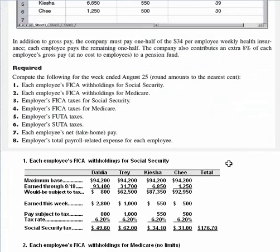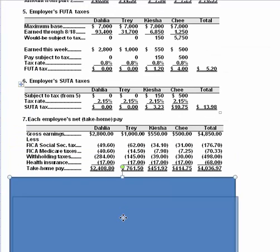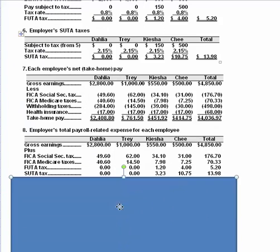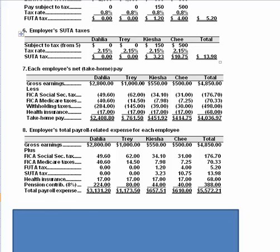Okay, now let's take a look at number 8, which asks us the employer's total payroll-related expense for the employee. Okay, so let me get this on the screen. The way we could compute that is we take the gross earnings, okay, and take it per individual. Then we have to add in the employer's portion of the FICA Social Security taxes, add in the employer's portion of the FICA Medicare taxes. Now we've calculated these above. Then add in any federal unemployment tax and state unemployment tax that the employer paid, right? Add in the 1/2 of the $34 per person per week health insurance.